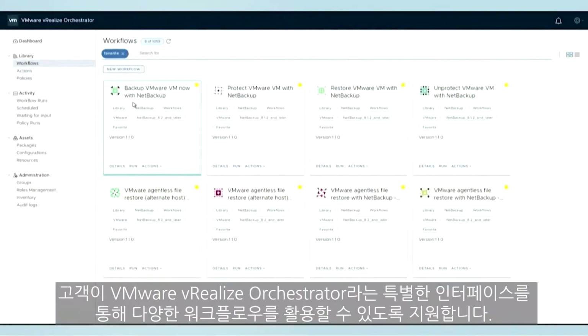So VMware vRealize, those are some native, powerful tools that are available to our VMware administrators that can actually perform data protection workflows right from their tool of choice. So VMware vRealize Orchestrator, in this particular interface, we've got a variety of workflows that are available to our customers using a plugin that we deploy.